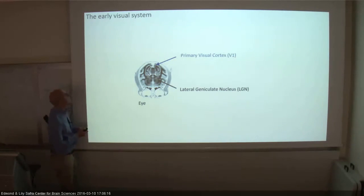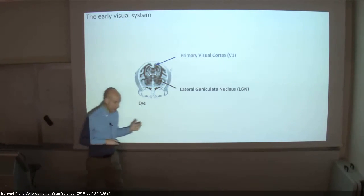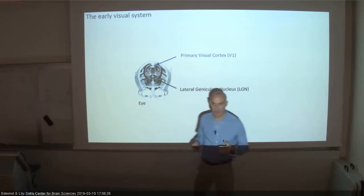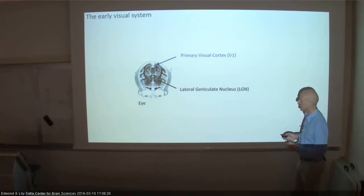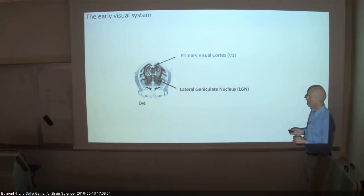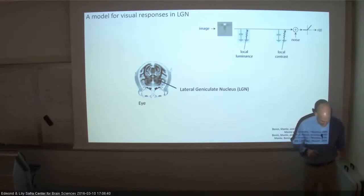So I'll start with an introductory part that goes through the visual system and my experiences with it. The early visual system, roughly speaking, includes the eye, the lateral geniculate nucleus, and the primary visual cortex. This is a section through a monkey brain, and none of the work that I'll tell you about is done in monkey. In the beginning it's done in cat, and the rest is done in mouse. But the monkey is more beautiful to look at.